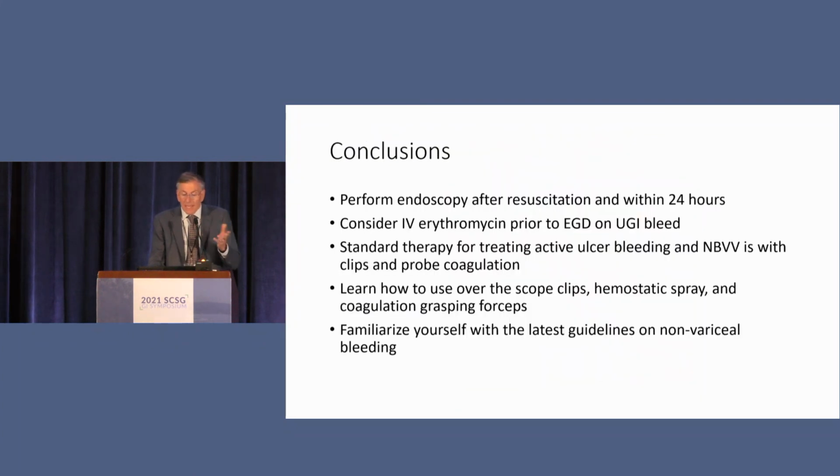So, in conclusion, this is just an update. Most of us are doing these things, but just to remind us, you want to do those endoscopies in the sweet spot, probably between 6 and 24 hours. Continue IV PPI, or consider it, in some of the people with severe upper GI bleeding.